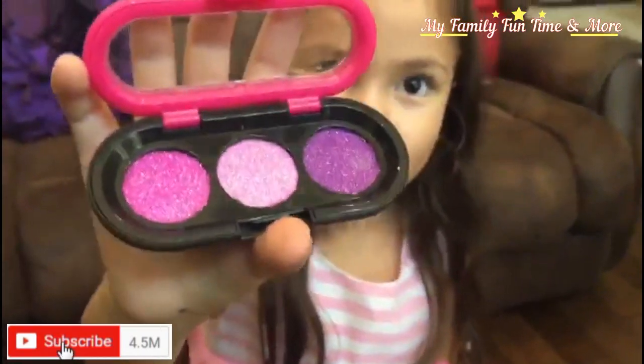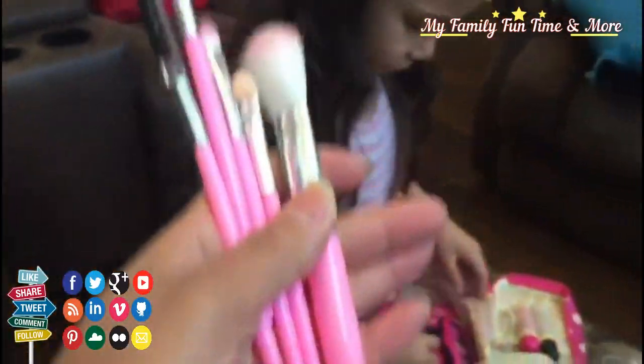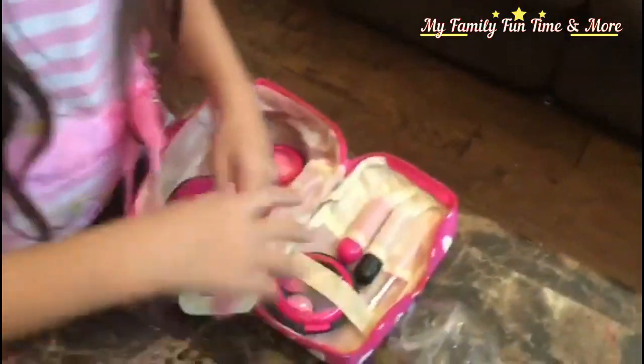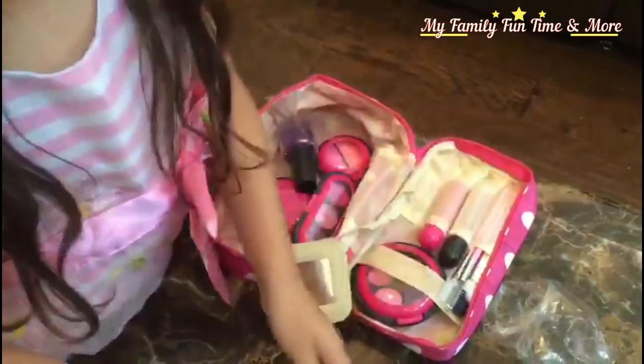Smells great. Smells like strawberries. Yeah, smell it. No, I'm not kidding. It actually smells like strawberries. Okay. So there is an applicator and a brush. So awesome. It's a complete set for hair. There you go, baby doll. The makeup bag is very, very cute and has a lot of storage, perfect for organizing all of this.